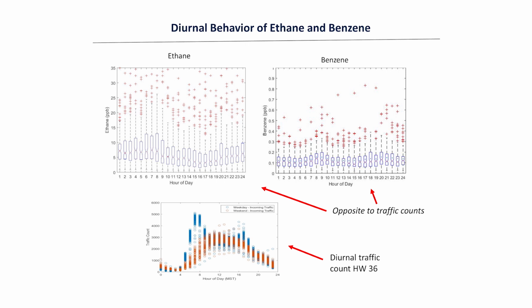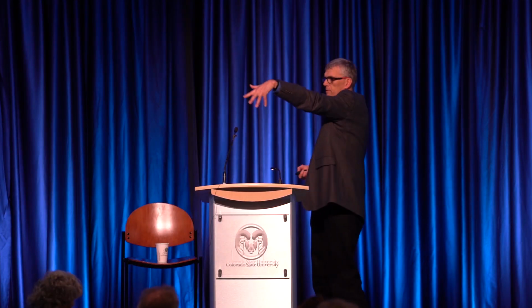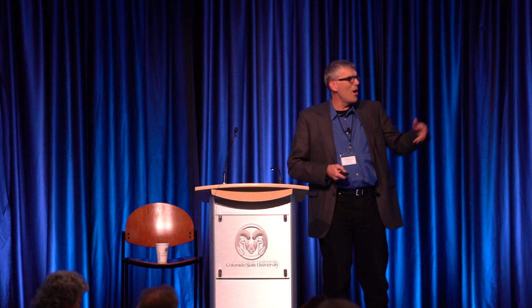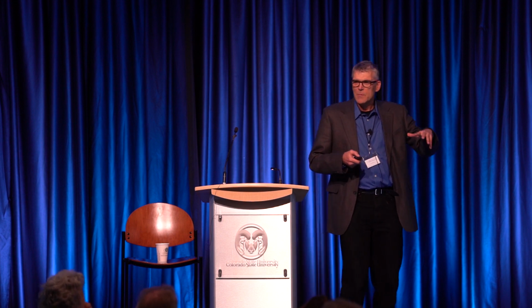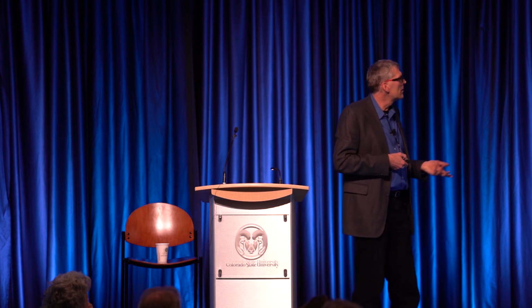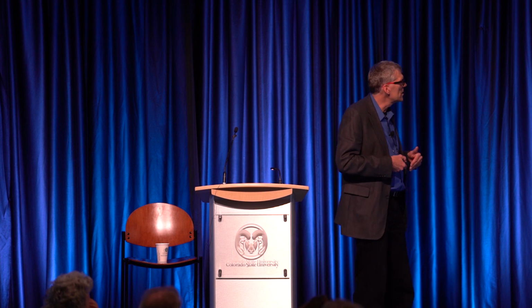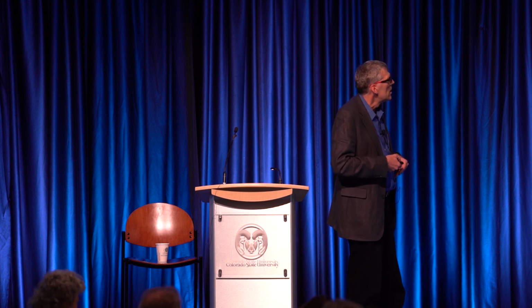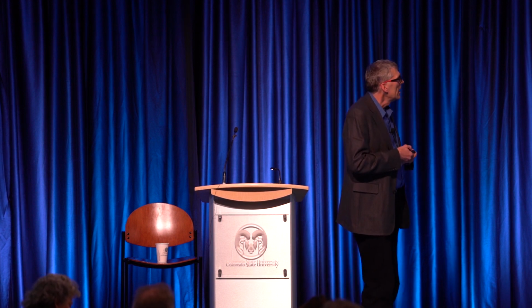Benzene, similarly. If you compare this with traffic counts here, that's diurnal traffic on Highway 36. It's just the opposite. So you would think, you see all these cars there. You see these traffic jams, cars everywhere. No, actually, atmospheric levels for these compounds are lower during the day because the mixing you get during the day from all the convection is actually a stronger effect, at least for these compounds, than the increase in emissions. And we see that for many of the compounds that have a more diverse mix of sources. So again, it's higher at night.